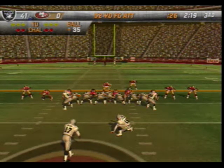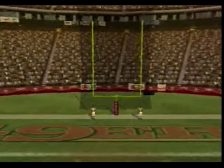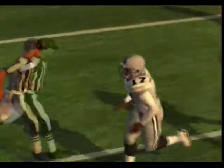Number 17 needs to hit this one perfectly to have a chance. Clearly not the result he was looking for.